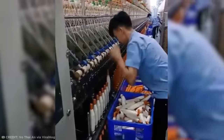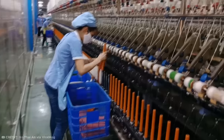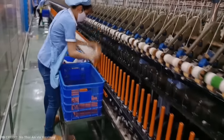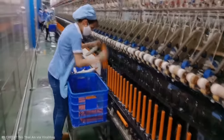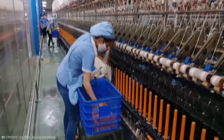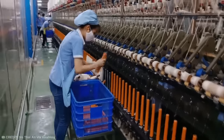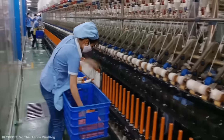Tasked with replacing reels on cotton, it seems everyone in this factory has the golden touch. But there can only be one reigning champion, and it's undoubtedly this guy.